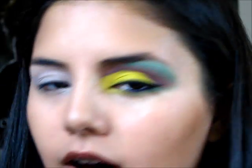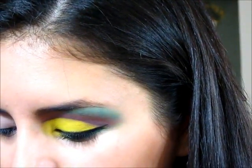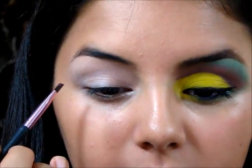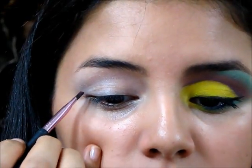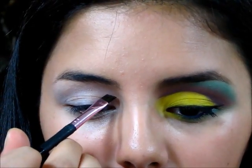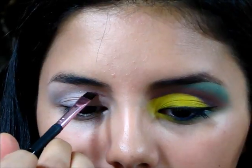and I'm taking that on an angled brush. Now I'm just going to get some of that product. You don't want to take too much because you want to be really careful since it is a cut crease. Now you don't want the crease color to connect to the outer corner. You just want it to be slightly above, and you want it to go all the way to our inner corner. So I'm going to start in the inner corner and work our way out.